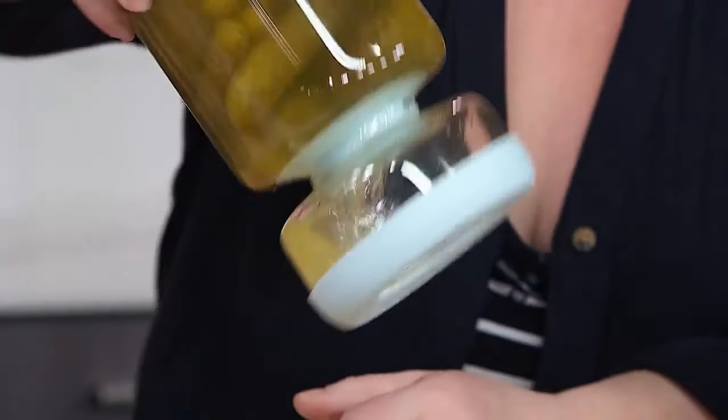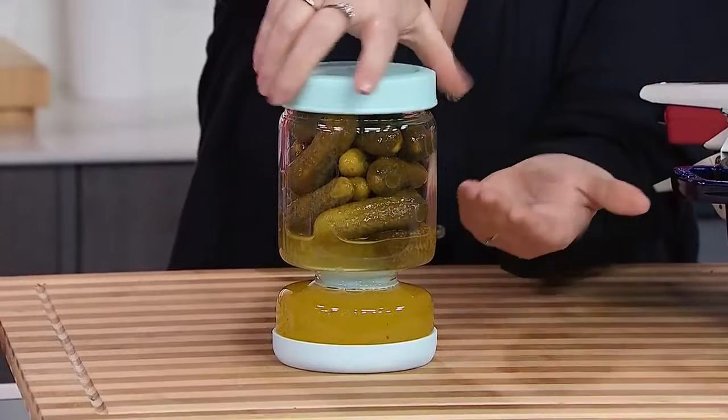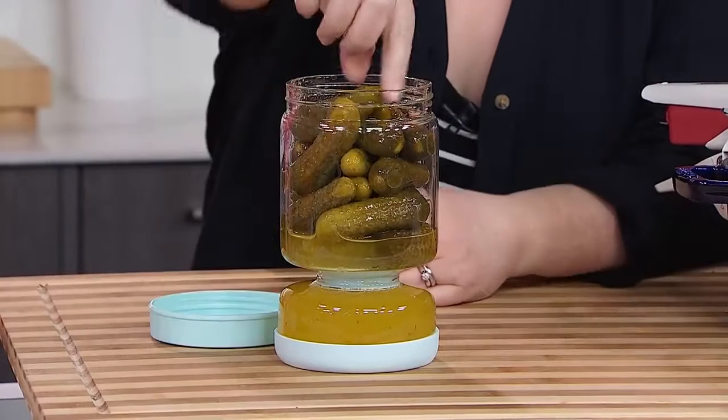So I saw this cute little pickle jar. I picked it up on Amazon. Yeah, it's cute. But here's the cute factor. It works like an hourglass. So when you want to take your pickles out, all of the brine drains down to the bottom. Right? And then you put it back in the fridge and flip it over. Oh, that's cute, amazing.